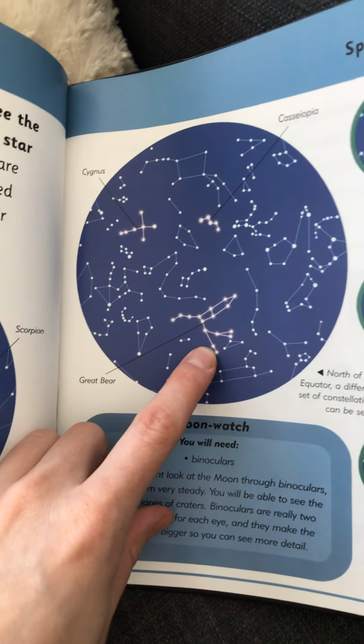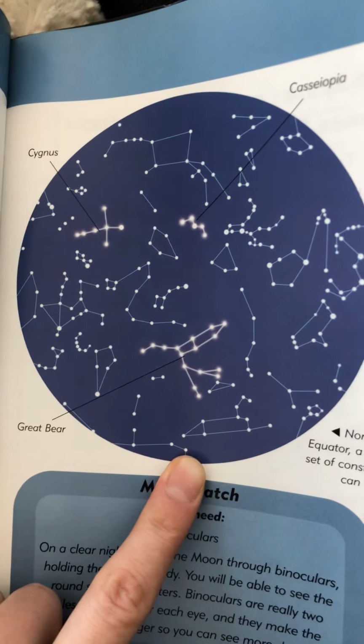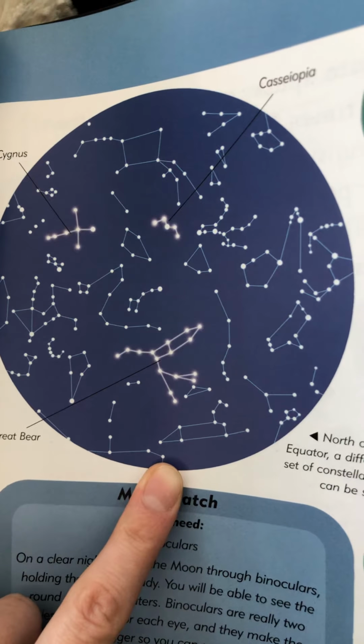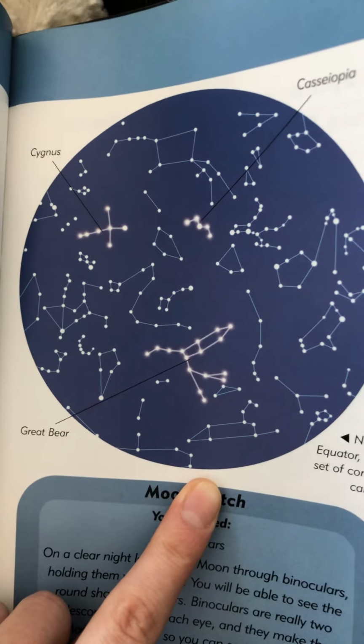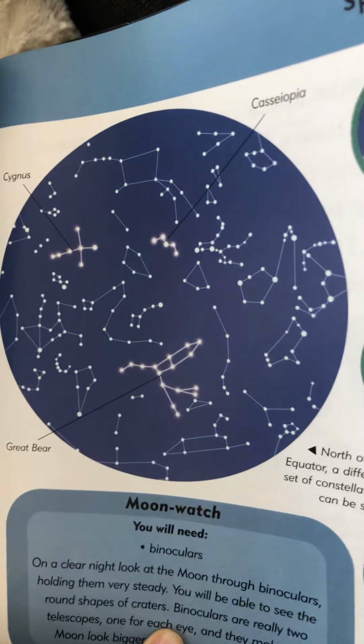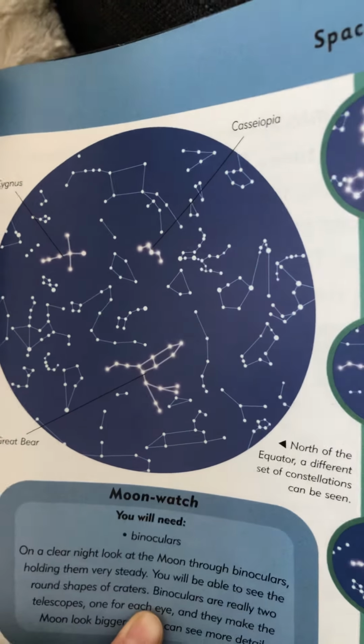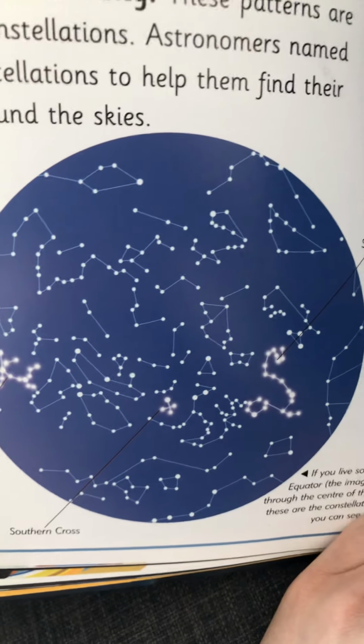Interesting. I'm going to zoom in for you here. See what you can see. I'll be interested to see what you can identify. Maybe you can see some shapes or some ones that haven't been identified yet. Maybe you'd like to give some names to some new constellations. So that's ones for north of the equator. And those are the ones for south of the equator.